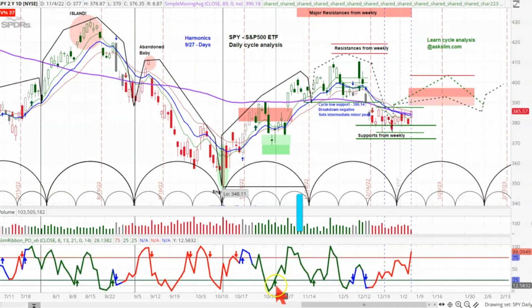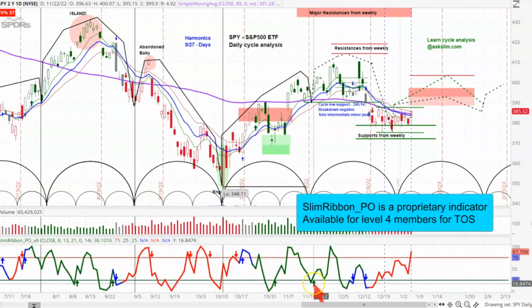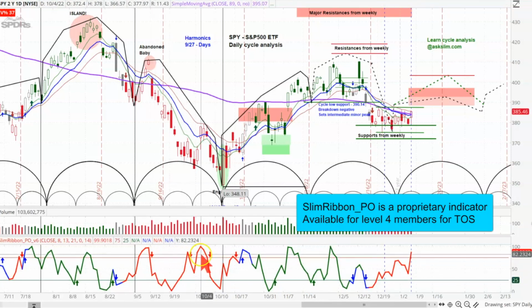When the resumption signals come right over here, it's telling you that it's likely momentum will click back to the upside, or click back to the downside, as you see right over here. So right now, momentum is still negative, and the slim ribbon is still negative. So this says that work needs to be done.